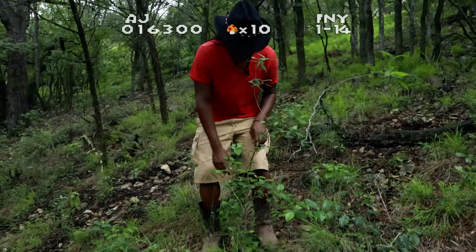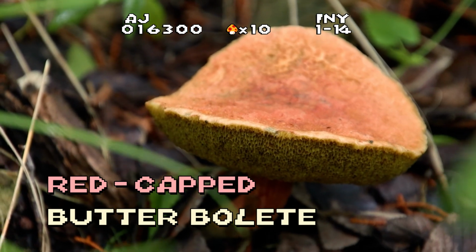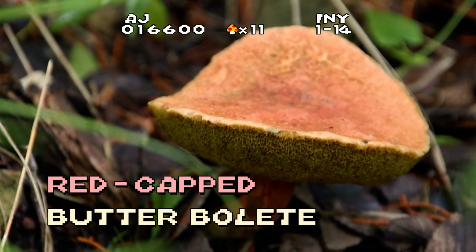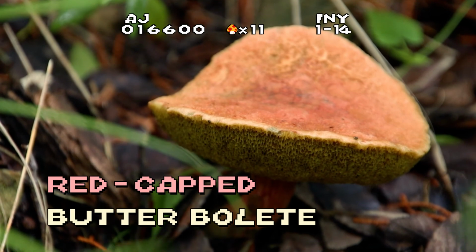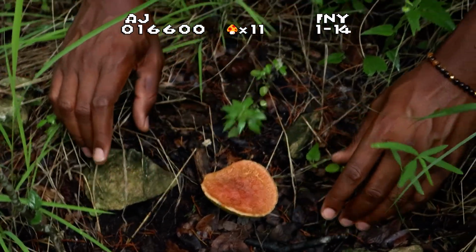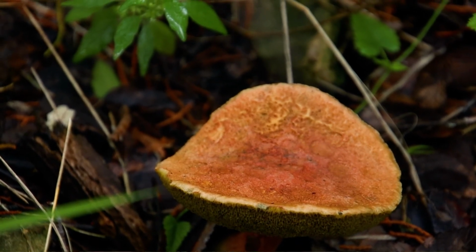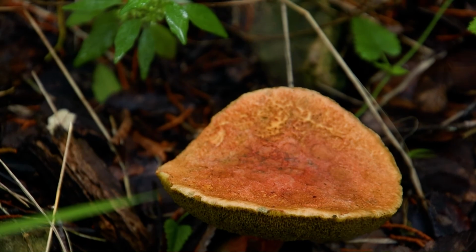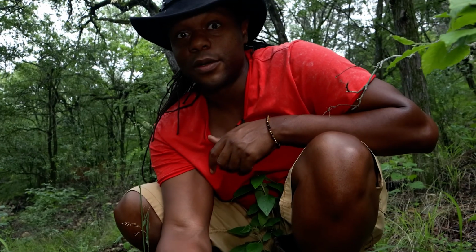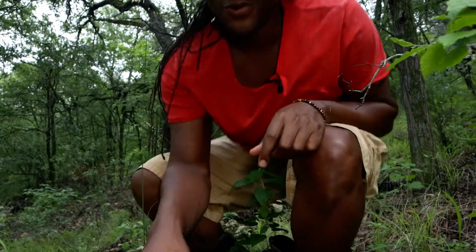And this one right here, this is called the red-capped butter bolete. Now these are common. These get really large too, probably about that big around. But this mushroom's only gonna last until it gets dry out here, barely even a day. But this is a very common one that you'll see out here that gets very large and it's very beautiful. So let's roll.